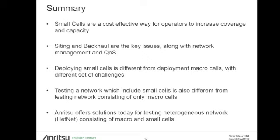Next is data throughput. That's always a key, but in particular now, because we have different cells that could be much lower power and have much more fluctuation in terms of throughput, that's another area of testing. Carrier aggregation, as we mentioned. And mobility and handover, this is particularly interesting, I think, for small cells.